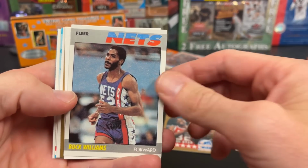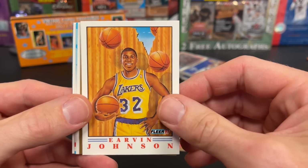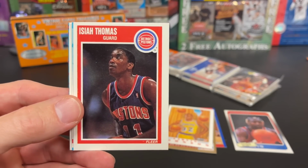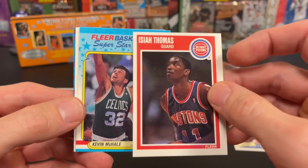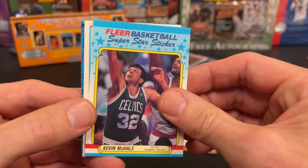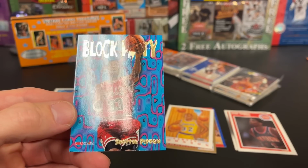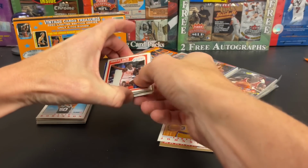Here, Bucky Williams. Another Irvin Johnson. Again, these aren't the high dollar years, but Mike Brown. Isaiah Thomas. Oh, we got a sticker. Kevin McHale. This one's a little bit off center on there, but still, it's pretty good. Kevin McHale. Purvis Short. What is this? Block Party. That's a Hoops. Scottie Pippen. No offense. Don't want to see those years in there, but all right.